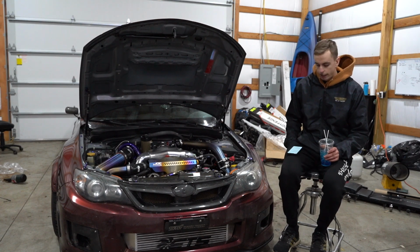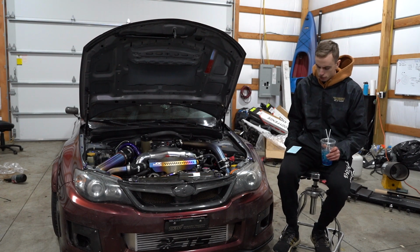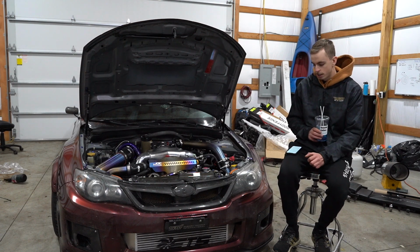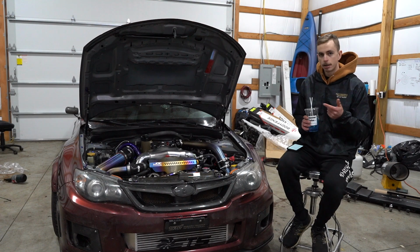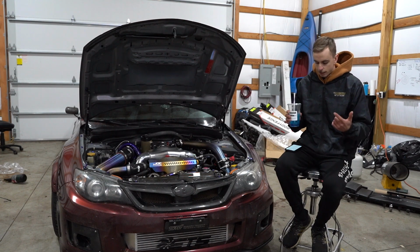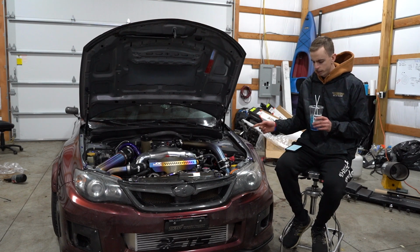Fuel rails, I run Radium fuel rails. They're retailed right around $210. I run FIC 2150cc injectors. They're retailed right around $840. So my flex fuel sensor, before all this Green Speed stuff happened, they were right around $650. Fuel pressure sensors right around $250. And then I run an Aeromotive, I believe that's an A1000, I think.